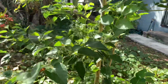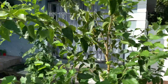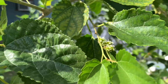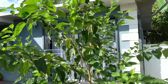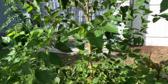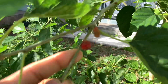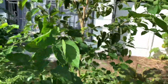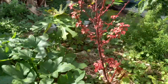Over here, now this has grown a lot. Our dwarf everbearing mulberry tree. I've harvested some from here. I love the way they taste. Sweet, with a little tartness to them. So I'm waiting for more of these to come up again. Some of them are a little small right now, I think just because it's still in this kind of growing process, but it's looking good. Cranberry hibiscus, doing all right.